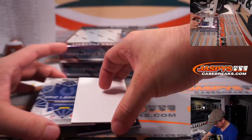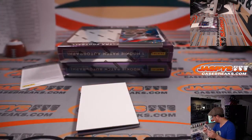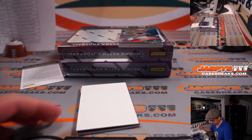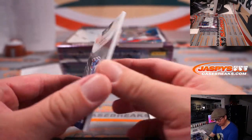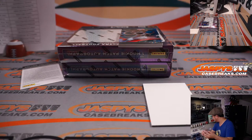Here's Gronk to 15. Pat's edition. Here's Eric Dickerson, Epic Legends Relic, 13 out of 99. Colts 3. Colts 3 will be Robert Runkle. And 12 out of 15, Caleb Farley, Tennessee. Rookie auto for Tennessee 2. It's for Jess, Tennessee 2.